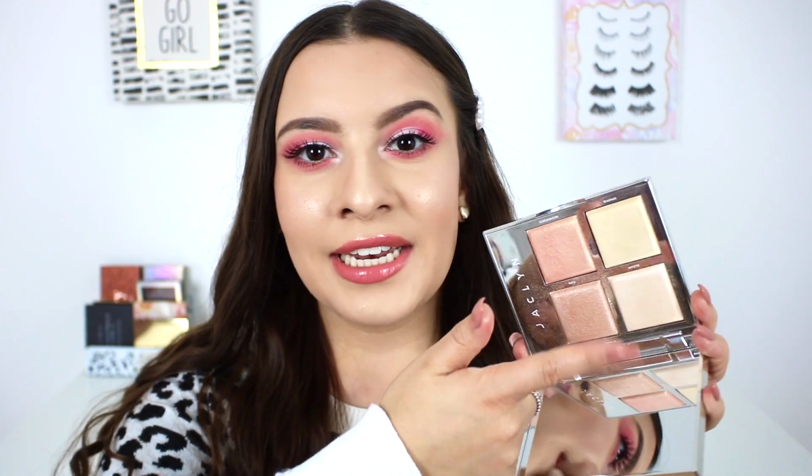So for the first shade in here, I find this palette a little bit hard to open, you guys. Every time I close it, I feel like I really struggle to open it. I don't know if it's just because my nails are a little long. The only shade in this palette that I found a more affordable and drugstore dupe for is the shade Gleam, which is the Icy Pearl in the palette. And that dupe I found in the Sleek Makeup Solstice Highlighter palette.